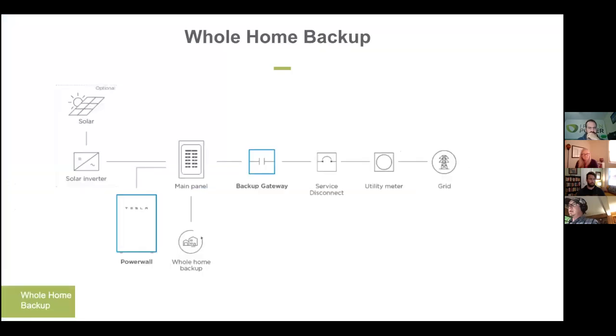So this is just a quick little breakdown of a whole home backup system. As you can see, you've got your solar on the far left where it generates the power. It would land in your main panel, and the breaker would depend on the size of your solar system. The Powerwall is also connected to that main breaker. The backup gateway is what we use as a monitoring device. Essentially it's an automatic transfer switch.